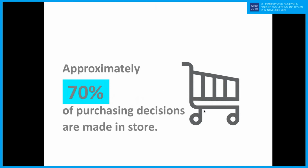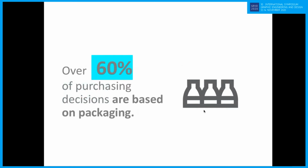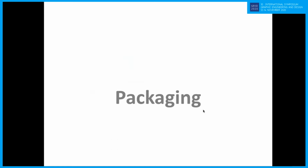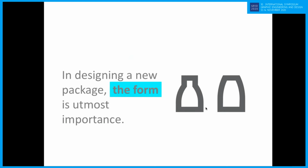Approximately 70% of purchasing decisions are made in store. Over 60% of purchasing decisions are based on packaging. And packaging has between 2 or 3 seconds to convince the buyer. Packaging design. In designing a new package, the form is of most importance.